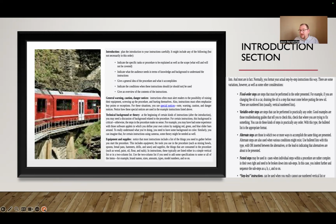Nested steps as well might be used in cases when individual steps within a procedure are rather complex in their own right and need to be broken down into sub-steps. In this case, you indent further and you can sequence a set of sub-steps A, B, and C. Nested steps and fixed order steps are both going to bring you in a particular order. So that's why you've got A, B, and C there instead of 1, 2, and 3. Nonetheless, that order is made explicit because it's important that the steps are completed in that order.